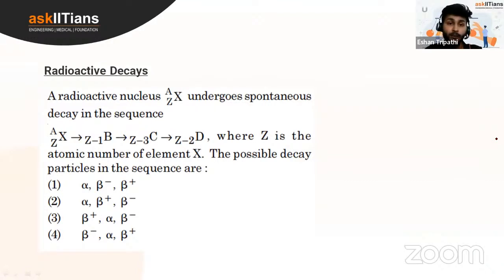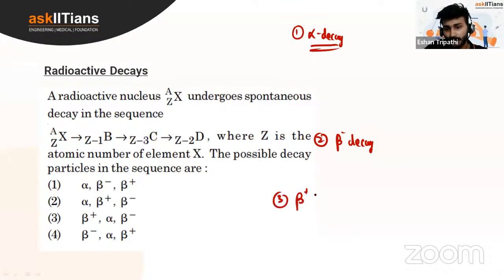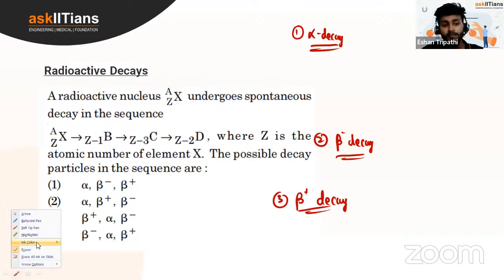Then another important concept that we have over here is radioactive decays. This question was already asked last year, but I'll be giving you a brief summary of the different kinds of radioactive decays we have in our syllabus. And we can expect a similar question to be asked, maybe on one of those decays. There are 3 decays that we have in the syllabus. One is alpha decay. Second is beta minus decay. And third is beta plus decay. Actually, there's a gamma decay also, but it does not give out any particle as such. It's just energy coming out when the nucleus moves from a higher excited state to a lower excited state. Not very important in this question. But these 3 decays are important.